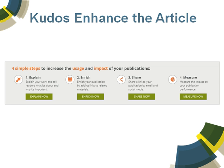This is the basic capability here where you explain about the article, you enrich the article by adding links, you share it out to social media sites and pass it around to colleagues, and then you measure the impact. The site is growkudos.com.